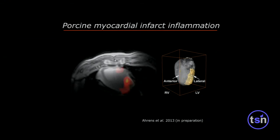Now, we also bring this into larger animals. This is a porcine model of myocardial infarct. We give the pig a heart attack, a 30-minute occlusion of the circumflex artery. We then inject a bolus of the perfluorocarbon. We image in a clinical scanner. You see some hot spots, and this is what it looks like, imaged at high resolution.